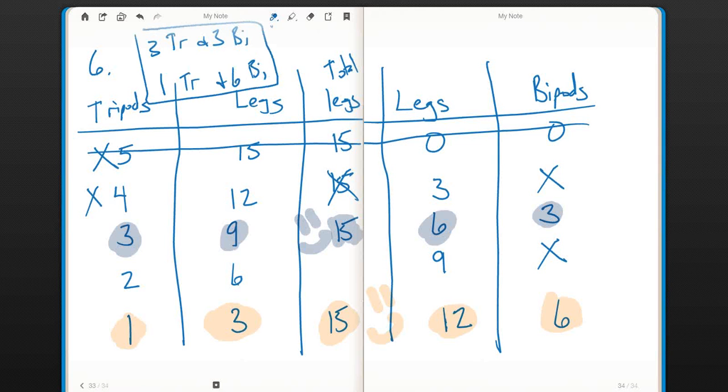The question doesn't say what is one answer. It says what are the possible options, and all of the options that are possible are listed there.